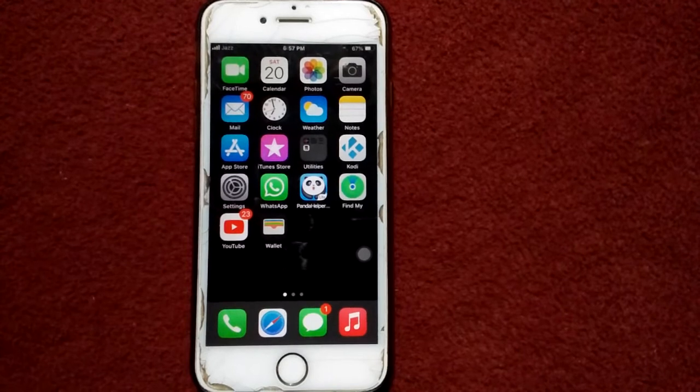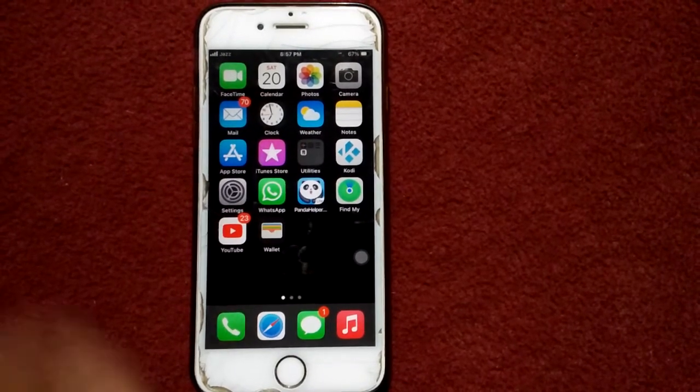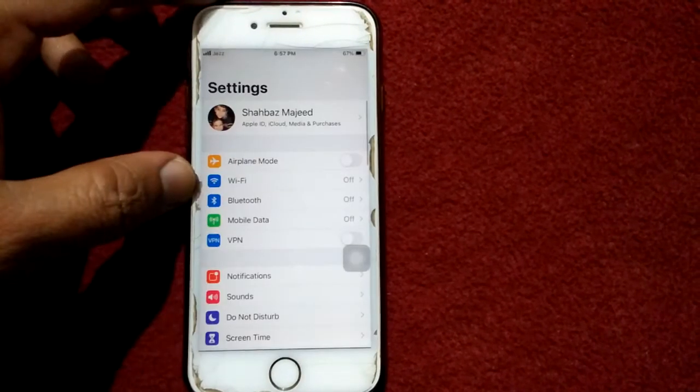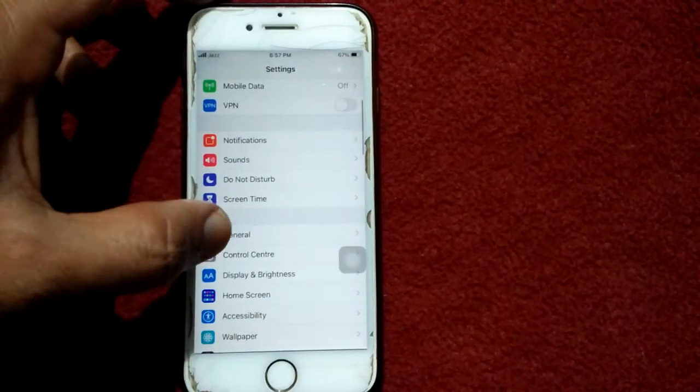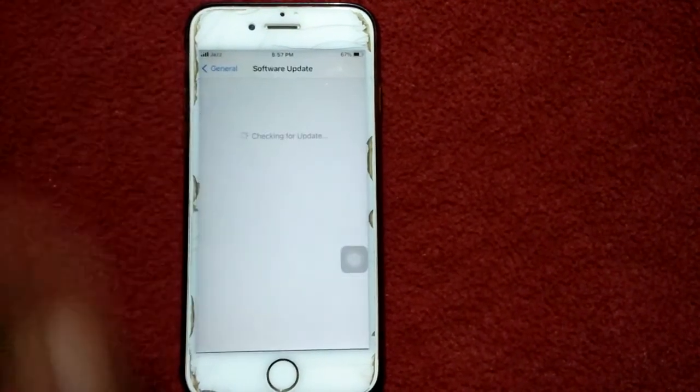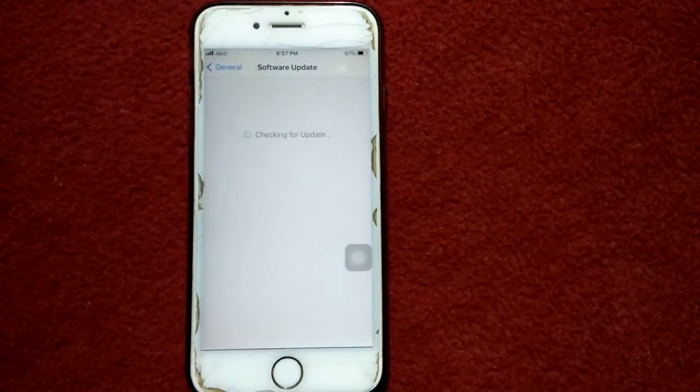Number 3. Check for software update. To check that, go to Settings, connect to Wi-Fi and make sure that you have a stable and strong Wi-Fi connection. Then tap General and tap Software Update and update your iPhone if an update is available.